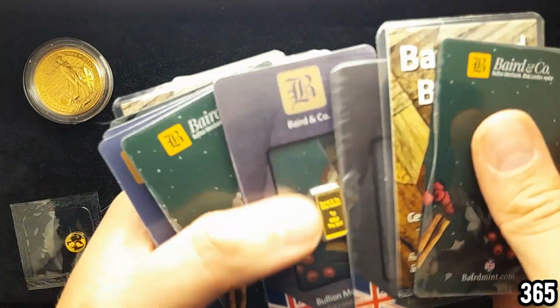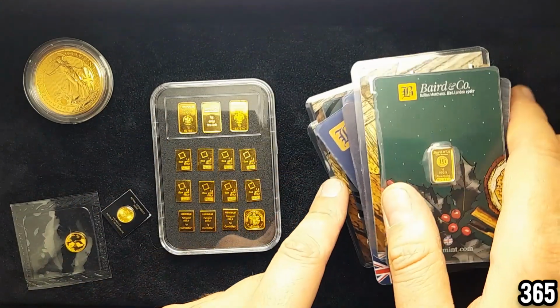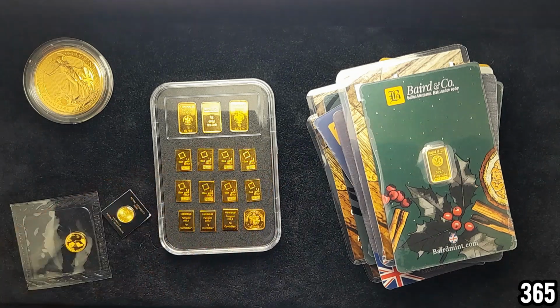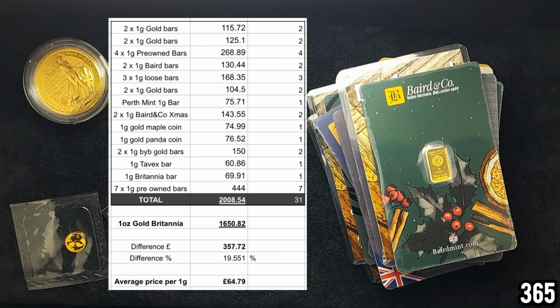They're all from different mints and they all contain slightly different premiums. But I've tallied them all up, and in total, the 31 grams of gold that you can see on the screen today cost me a grand total of £2,008.54. Now, in my last video, a number of you had a guess.